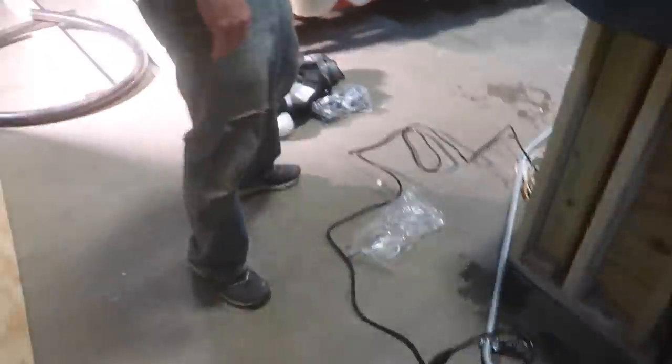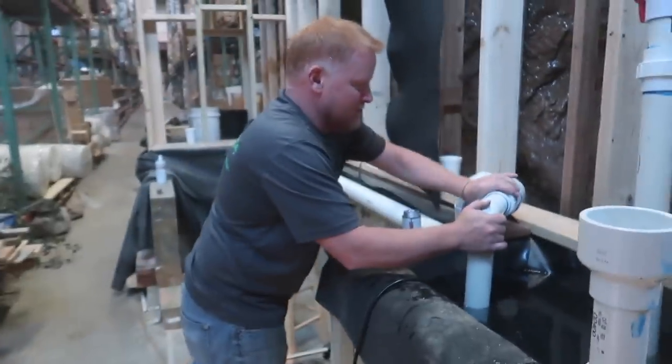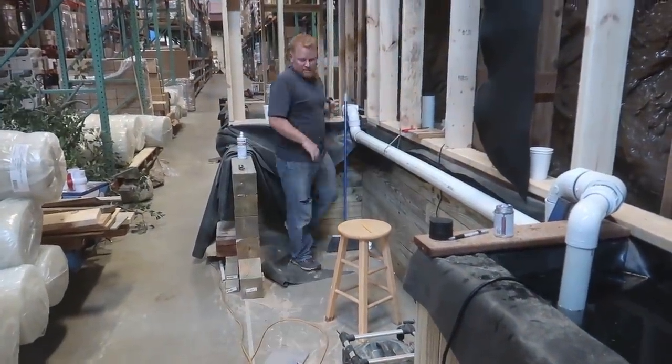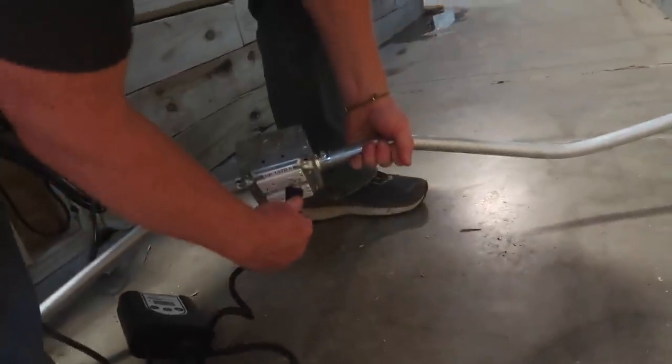I just want to make sure, double check everything. That's smart. Glued. How's your union? Yep, there you go. Good. Better hurry up, the battery's gonna die and I'm not gonna catch this magic right here. This electric isn't quite to code, but.